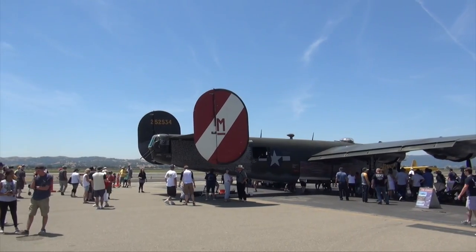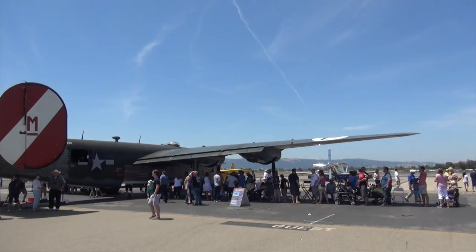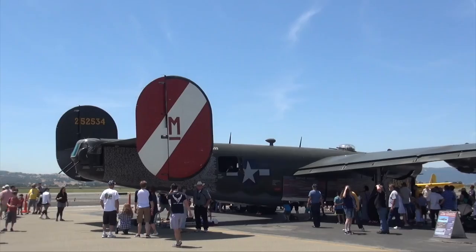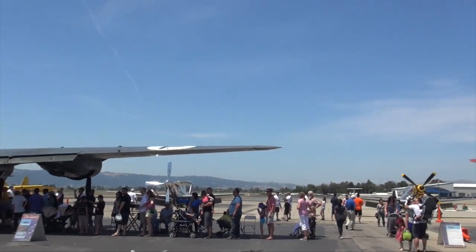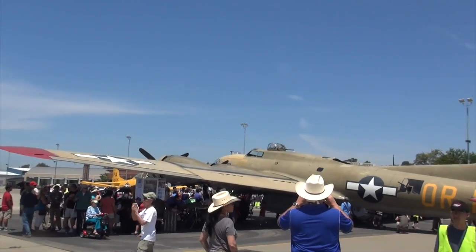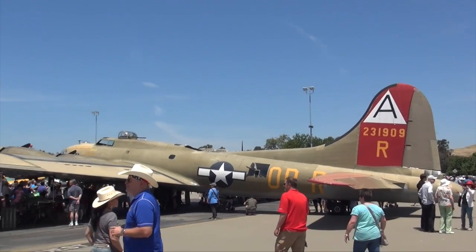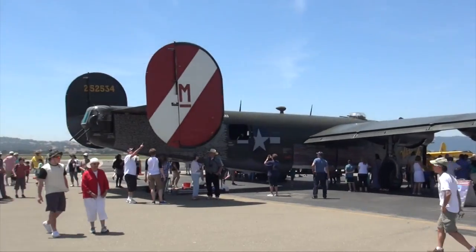You know, it's really hard to imagine being in your late teens, early 20s and getting in one of these airplanes, knowing there's a pretty high chance you're not going to come back. And yet you do it anyway because it's necessary. And it's really great that these guys preserve these airplanes, keep them flying. Such an important part of the history of the United States in World War II. And just very, very amazing stuff.